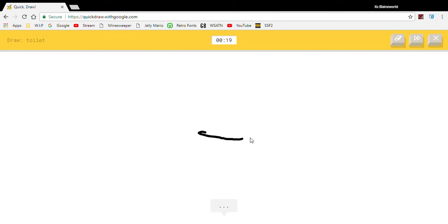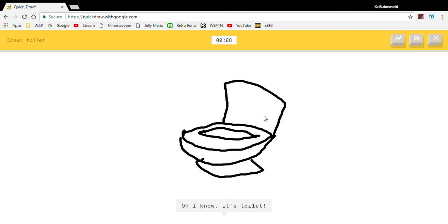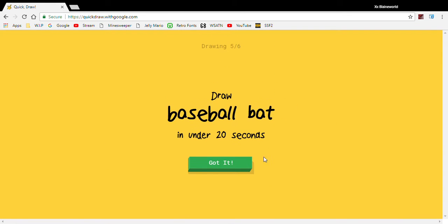Toilet, okay. It's that thing Gavin wants to add to Minecraft. I see squiggle. Or pond. Or hot dog. Or canoe. Or mouth. I see sandwich. Oh, I know. It's toilet. Yay! Okay, draw a baseball bat.